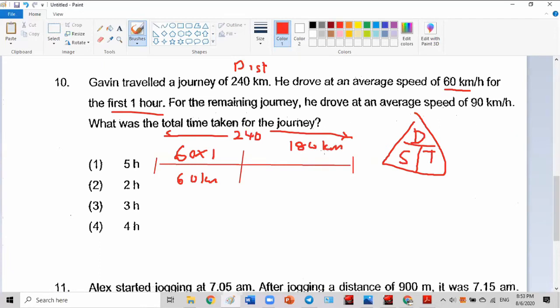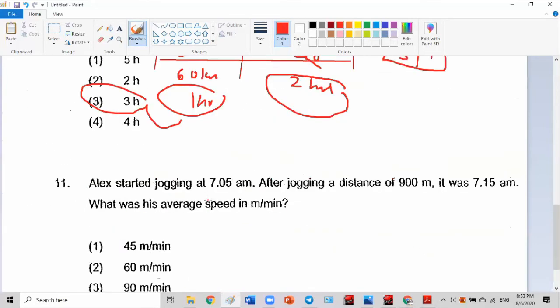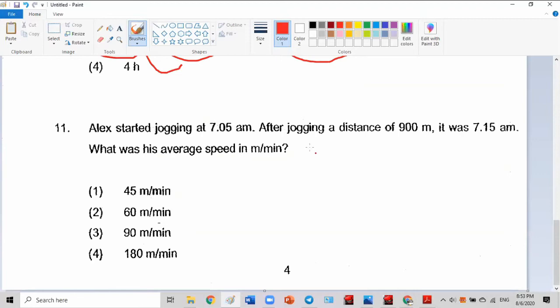He drove at 90. So 180 divided by 90 will be 2 lah. 2 hours. What was the total time? Cheat us again. What was the total time? Not 2 hours. 3 hours. 2 hours plus 1 hour. Can see how they fake us? Want to faster do, faster die. Agree? 3 hours or 2 hours? 3 hours. Total time. Can everybody understand? Don't do too fast. Do too fast, die.